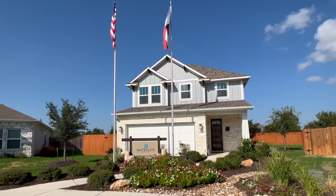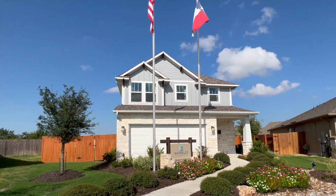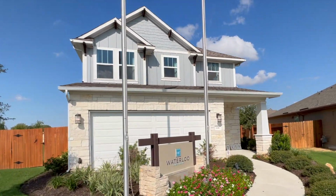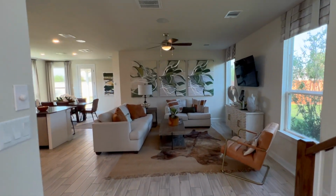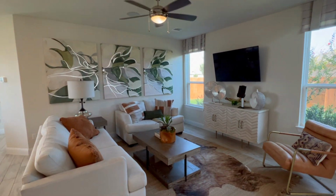We are touring the fantastic 2595 plan by Brohn Homes. This floor plan is 2,595 square feet and offers you 4 beds and 2.5 baths. Plus, you have a flex space off the living room, which can be used as an office or a playroom, and all homes have natural gas appliances.